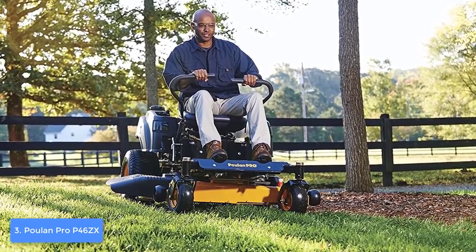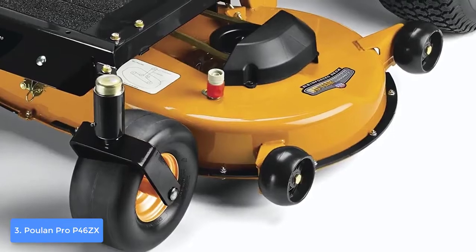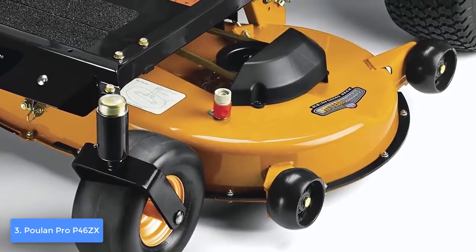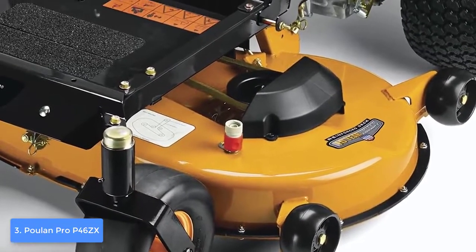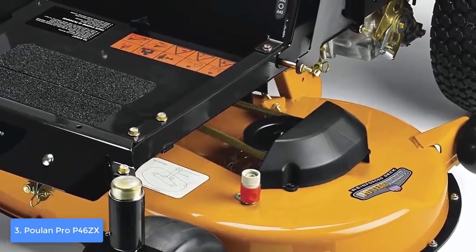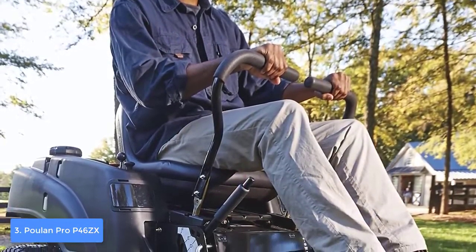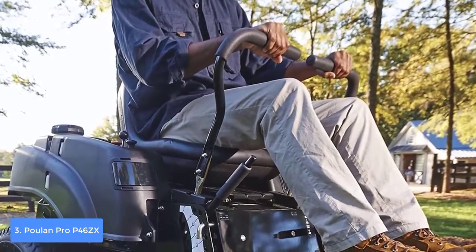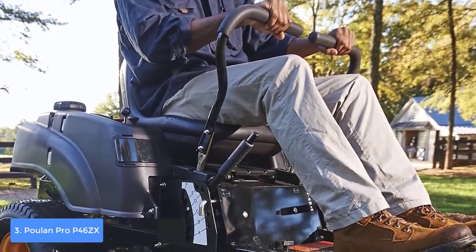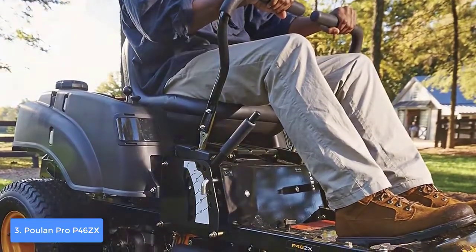From a design perspective, the P46ZX features a yellow and black construction that is loaded with a 46-inch two-bladed steel deck, a large 3.5-gallon fuel tank positioned at the back, and a 22 HP Briggs V-Twin Pro engine that will maintain its original performance even if you have this riding mower for a longer period of time. At the top, there are two handles, covered with foam, as well as an ergonomic seat, from which your health can benefit highly, due to the fact that you won't feel any pain in your back and hands.